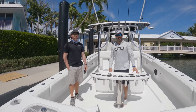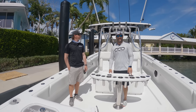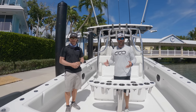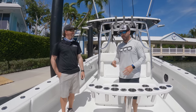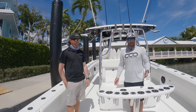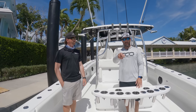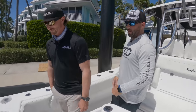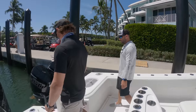So we are here on the brand new 38 CTS from Sea Hunter Boats, and I have none other than Marky Berta to walk us through. So thank you for taking the time. We appreciate the opportunity to be among the first to see this thing. Very exciting and very impressive. So we're gonna start at the transom, the quad 450Rs. Let's go ahead and walk back there and work our way forward. You take the lead and we'll follow along.